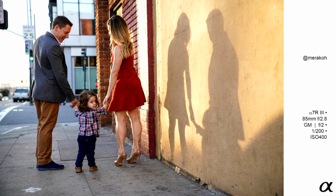So shadows can also echo a story, right? They can just bring more attention to the connection that a family has. So think about light in one of two ways: either really extreme backlight or shadows that accentuate emotion, quietness, connectiveness.